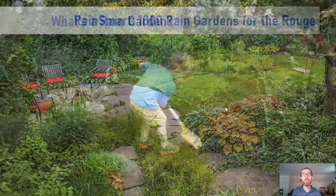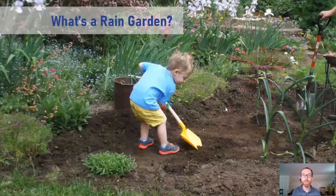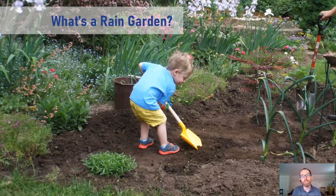So rain gardens can be a beautiful spot of any backyard or front yard. What's a rain garden? Pretty much just a hole in the ground. Dig a big hole, send the water to it, you're done. That's pretty much it. Even a kid can do it. Even a kid as cute as this one can do it. So, all right, that's it. We're done. Webinar done. Let's all go home.